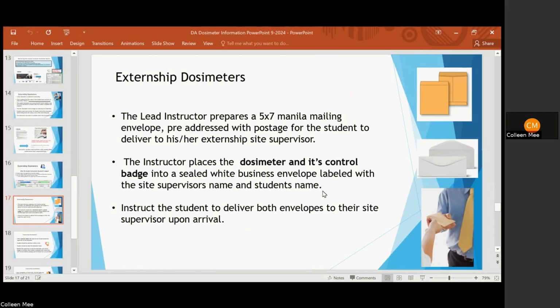So Jane Doe, my student, Jane, take these envelopes with you to your externship. On the first day, I want you to give these to your site supervisor and let them know what they are. Your dosimeter badges are in here, also the control that they will need to hang on to send back later. And then this envelope we have addressed and we've put postage on it. Please ask them to mail your dosimeter control back when you're done at the site.